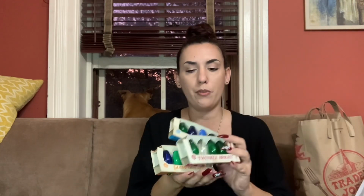So, first out the gate, I got these. These are the Christmas lights. They sell really well in my booth. I think she just charged me $1 for all of this. So I will probably charge maybe $3 each in my booth.